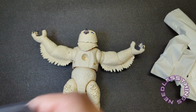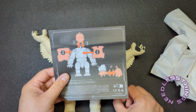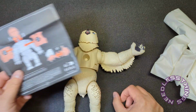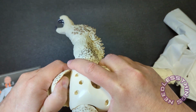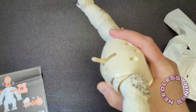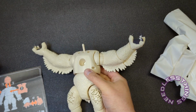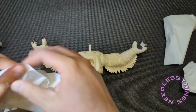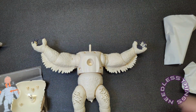So let's take a look at the instructions here. Should be easy enough. Oh, so you actually remove the head to put these parts on. A little concerned about that. Oh, okay, so it's just on a simple peg there. Not a big deal. So let's get our parts unwrapped. We've got our little paper bags here.